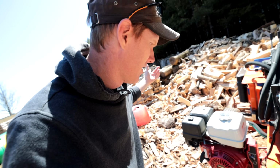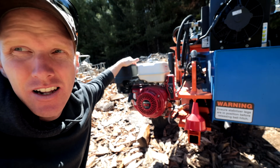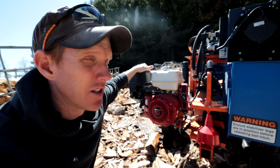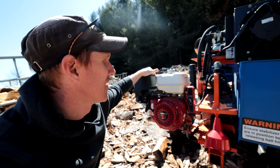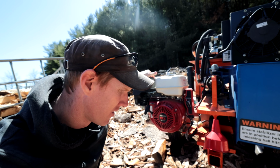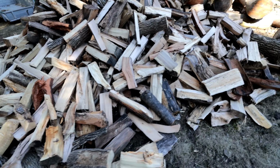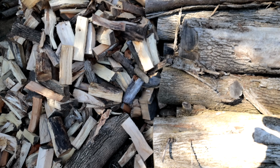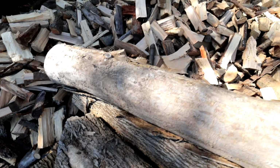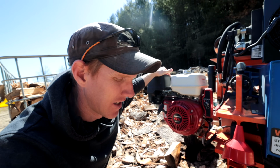It also has a Honda GX390 commercial engine on it, so it's got lots of power. It's also got the key start, which I really like because I hate pulling over small engines. So this thing has been somewhat of a workhorse the last 3 or 4 years. I've been using this thing, so it's got the Kevin seal of approval. It brought the joy back to firewood splitting. I don't know if you guys ever split any amount of firewood. This is almost like cheating.